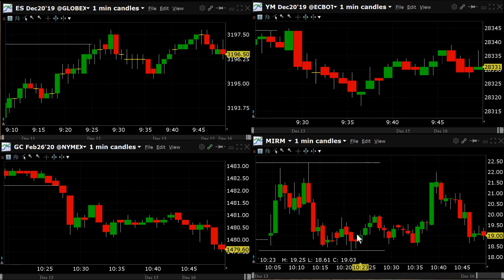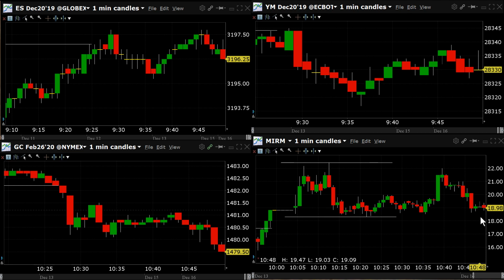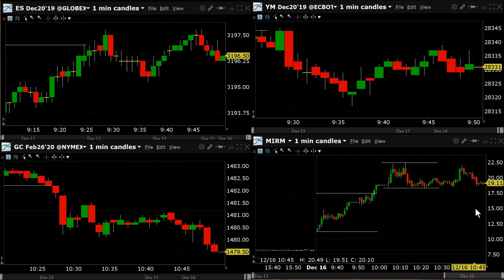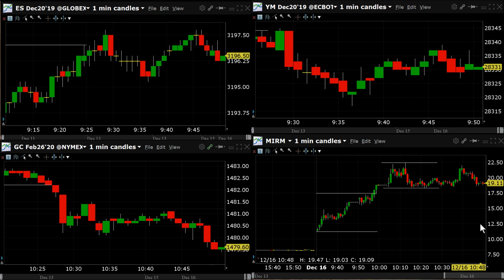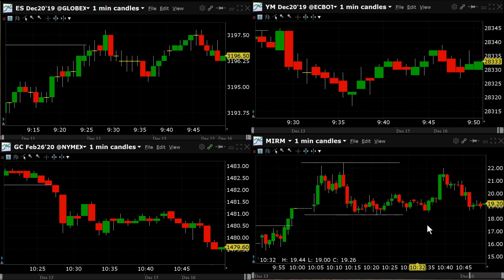Okay, MIRM goes short off the code 3, code 2 at 1830. Meaning that once it hits 1830, it should go down quite a ways. I would say down to about at least $15, possibly down to $12 or so. Once the price hits 1830.